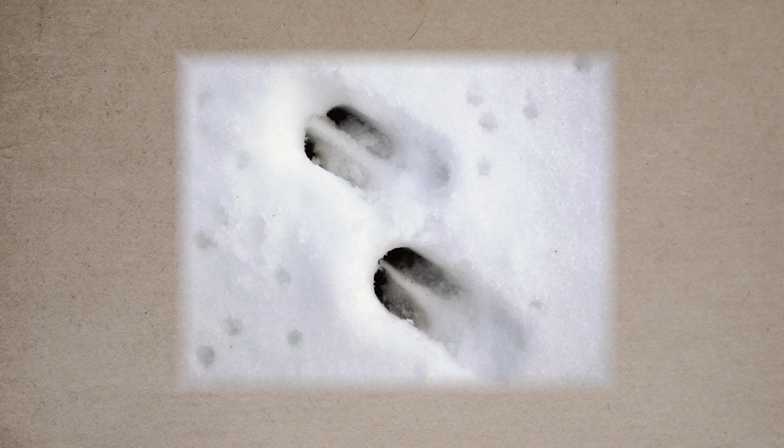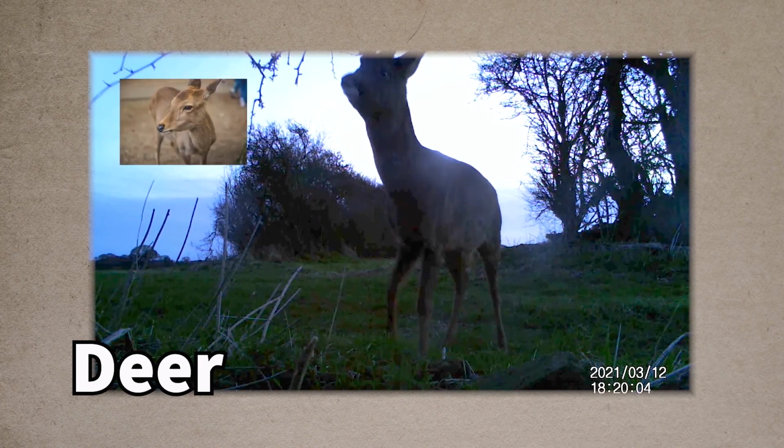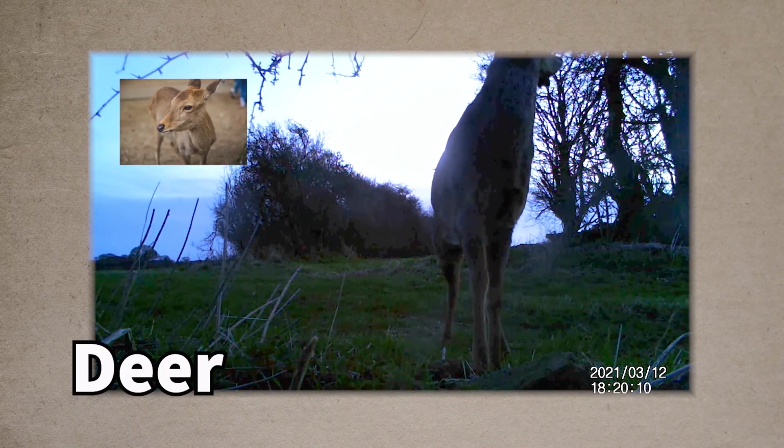We often find footprints like these on the farm. They belong to a deer. Here's a deer that I filmed a few weeks ago on the farm. It has 2 toes on each foot, just like the sheep.